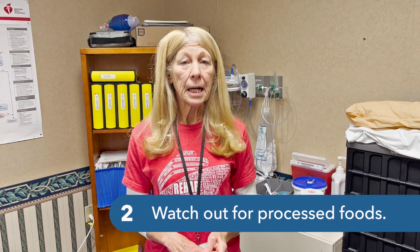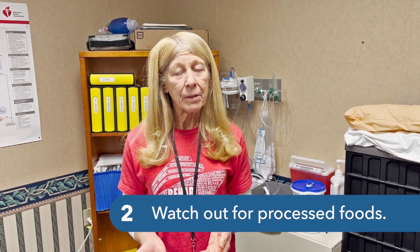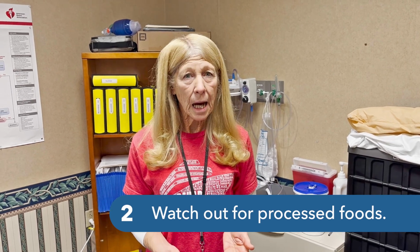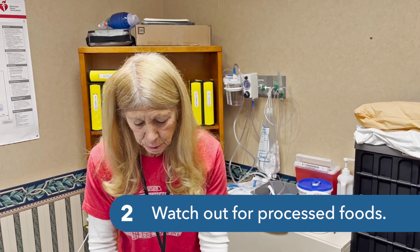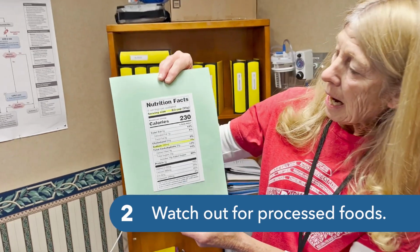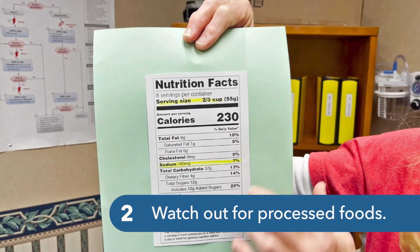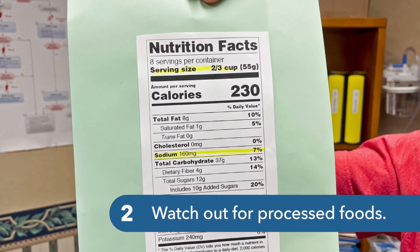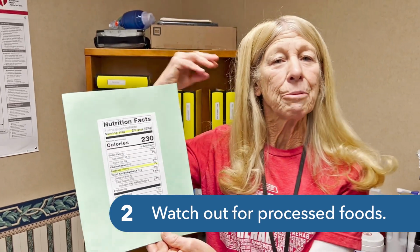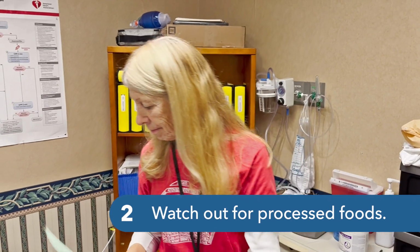Second, be careful of processed foods. A frozen dinner is fine once in a while, but if this is all you're eating for your meals, many are very high in salt. So you may want to look at the labels. All processed food have labels with nutrition facts, and I highlighted where the sodium is. They will all tell you the amount of sodium. So if you're eating one high in sodium, you might want to look at the rest of the day, what you're doing to cut down or reduce it.